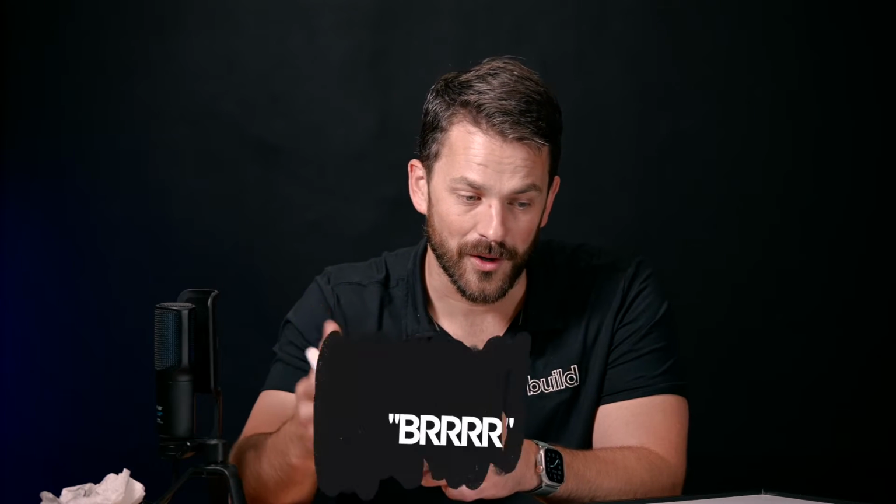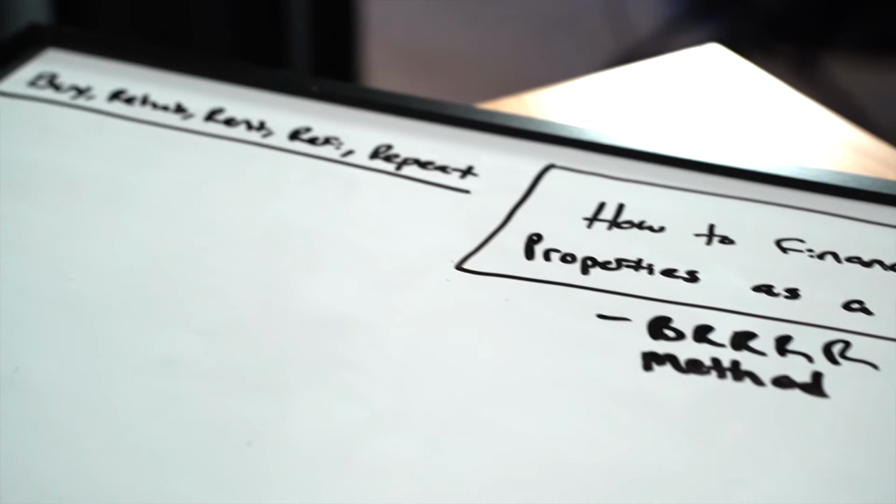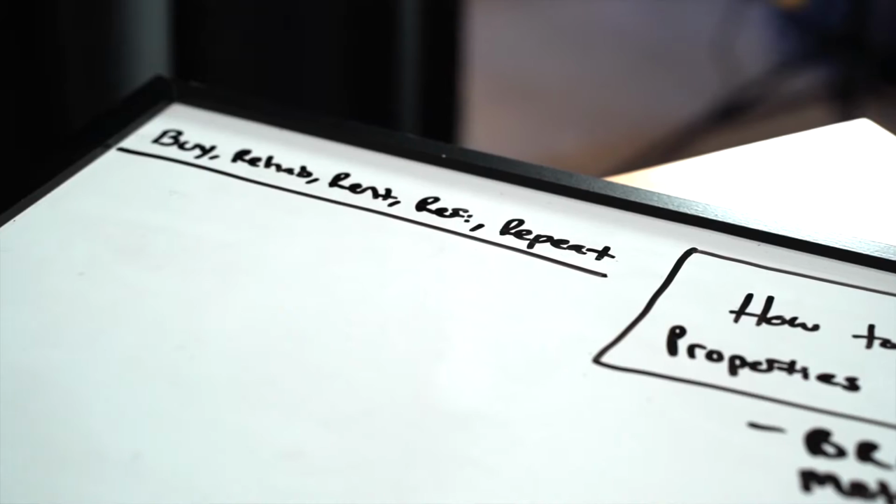So when I look at a single family house, or even any commercial property for that matter, I want to make sure that you understand what the BRRRR method is. And by BRRRR, it's buy, rehab, rent, refinance, and repeat. Now, I didn't come up with this. That's something that I learned from the BiggerPockets podcast many years ago.